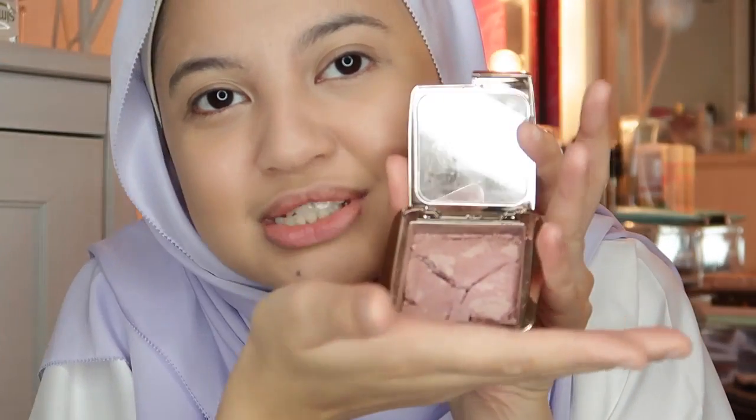And okay, if I tell you this, korang akan sepatah hati. I drop this hari tu. I drop this powder and dia pecah. So sad. Tapi I can still use it. I'm still gonna use this because this is not cheap. Okay, ni tak murah. This brush from Zoeva 127 Luxe Sheer Cheek.